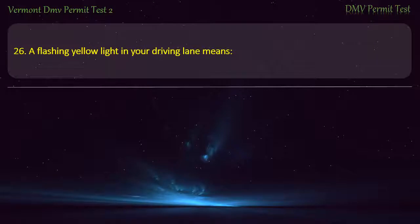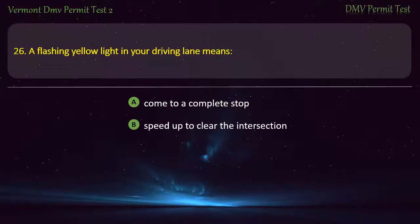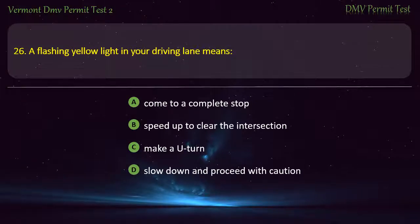Question 26. A flashing yellow light in your driving lane means come to a complete stop. Speed up to clear the intersection. Make a U-turn. Slow down and proceed with caution. Answer. Slow down and proceed with caution.